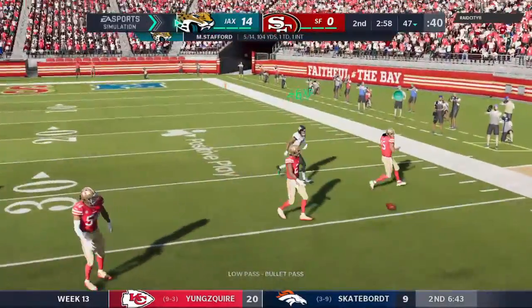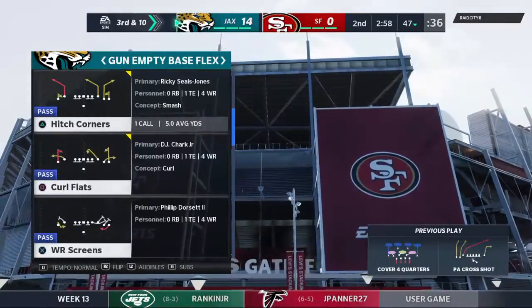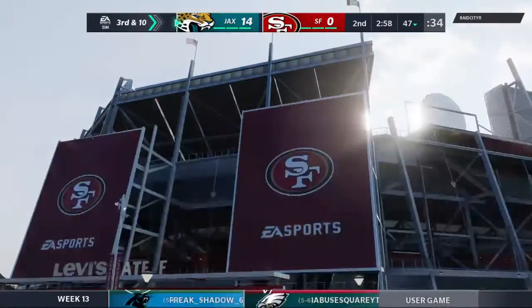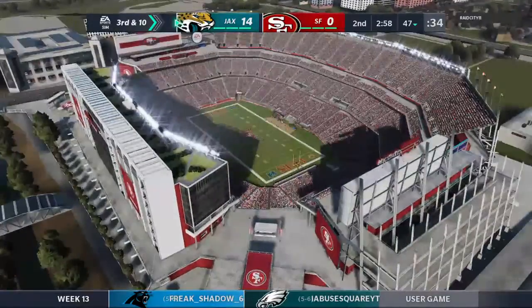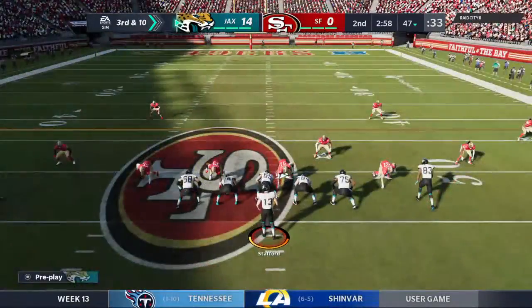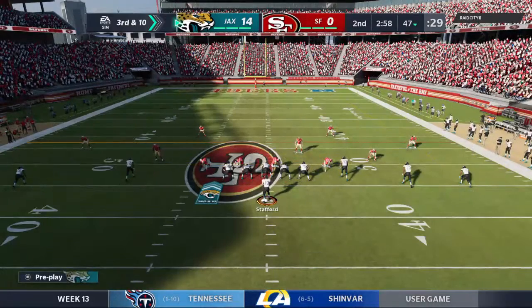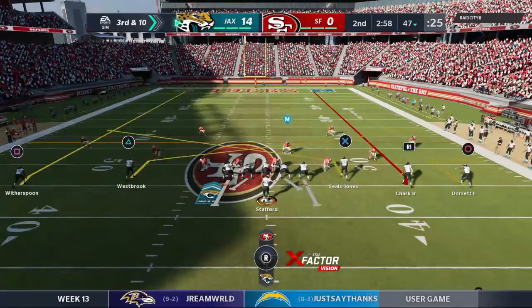His throw incomplete. D.D. Westbrook, his intended receiver. And it's 3rd down. Certainly looked like someone was very confident in his ability to fit that one in. I would say he was overconfident because there wasn't a whole lot of separation there. Had that one covered pretty well downfield and knocked it away. So back-to-back incompletions, and that has him staring at a 3rd and 10.